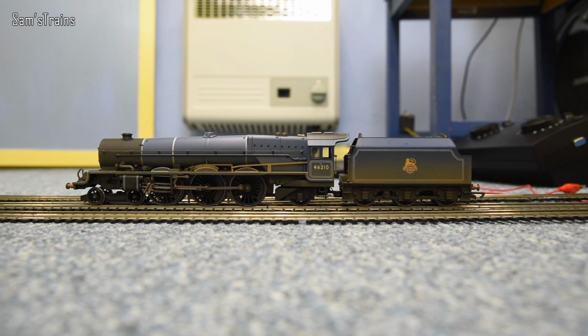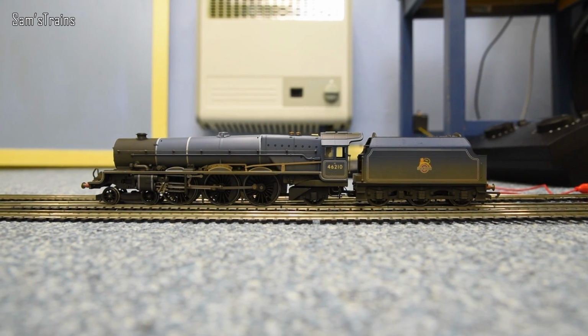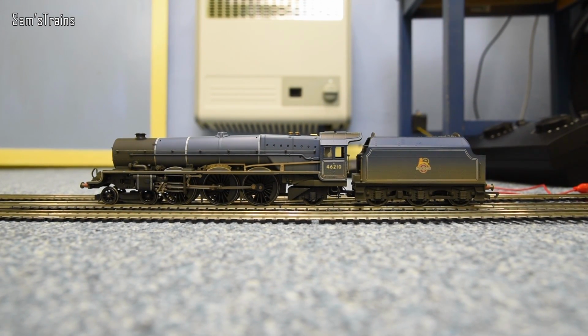Now, it's a bit of a sad story with this model because, as I say, she was made in 2005 and she spent well over a decade just sat in a box. Just over 10 years sat in a box, never run, probably not looked at that often. And just a few months ago, I bought this and serviced her up and brought her back into running order, and now she's performing for potentially thousands of people. So it's quite a happy ending to her little story. So anyway, here we go.